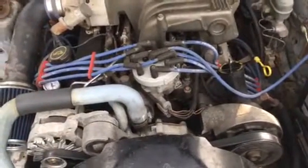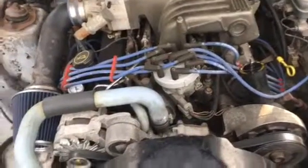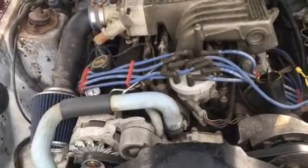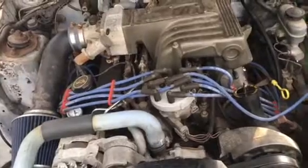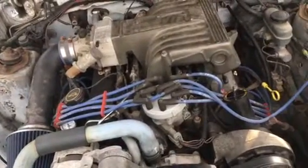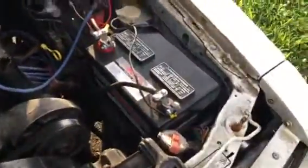They are ported and polished, 1.70 roller rockers, you know, the basic stuff the typical guys back in the 80s or early 90s to late 90s would do in order to go faster in one of these goddamn wagons. That's the battery out of my truck over there.